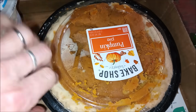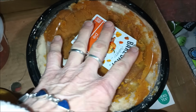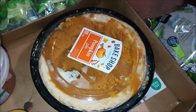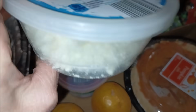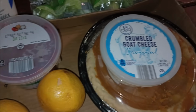We have the pie that Frugal Daddy stepped on, but luckily his foot didn't really go in it. He smooshed it, but he says he's still going to eat it. Ooh, crumbled goat cheese. It's like your salad feta. Awesome. Love crumbled goat cheese on my salad.